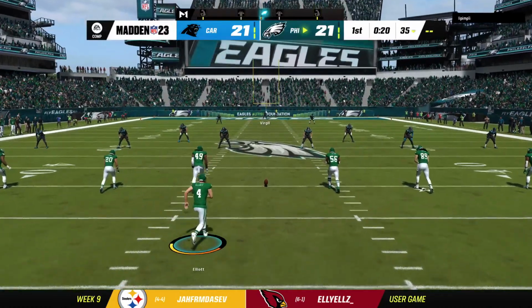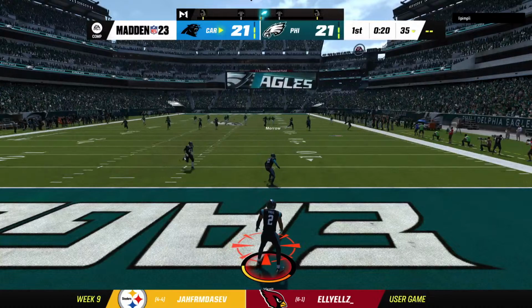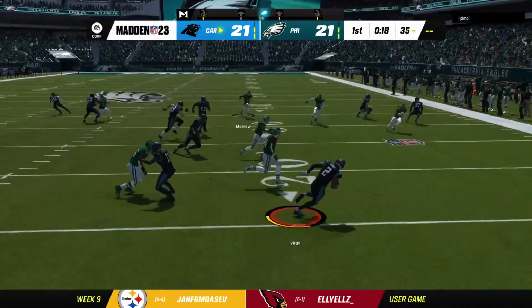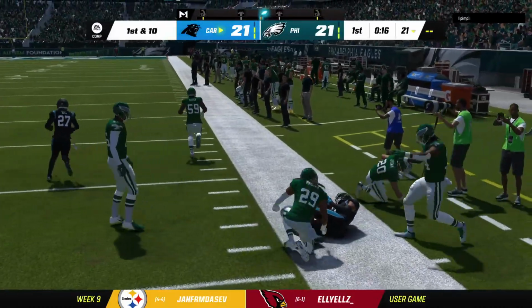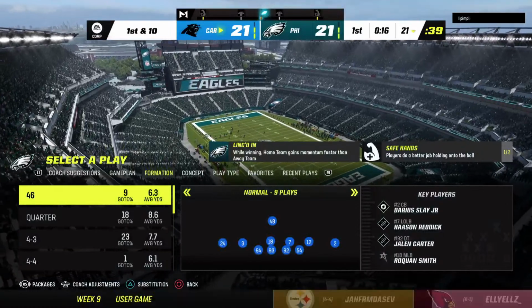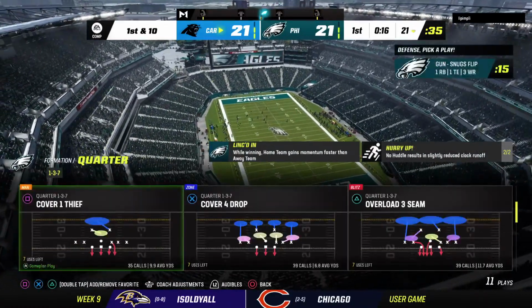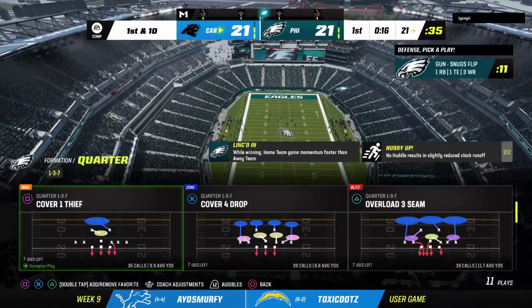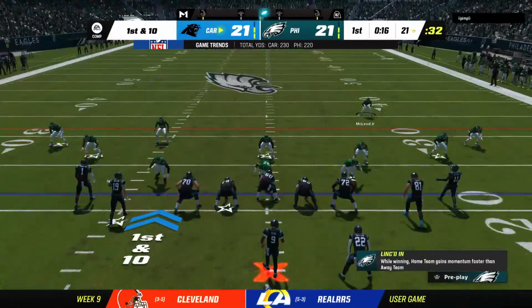A couple of teams locked into a good one here. 21 all the score as the kick's away. And this is going to be returned from the middle of the end zone. And tackled at the 21-yard line, so a net negative there of 4 yards. The Panthers out there and ready to begin their next drive.